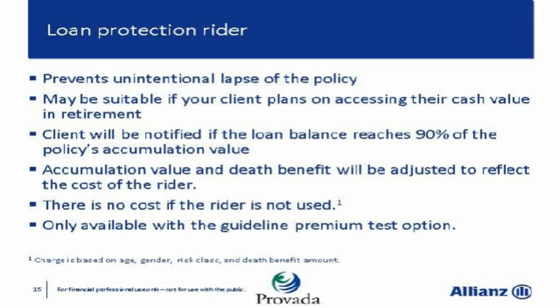I'll recommend that anybody that writes an index universal life policy with Allianz, put this on the application. And the reason for that is that you cannot add it after the fact. Once the policy is in force, you cannot add it after the fact. It doesn't cost anything to put it on the policy. There's only a cost if they utilize or exercise the rider, and it's a small cost. I want to say it's 5% of the accumulation value, which is pretty standard in the industry.